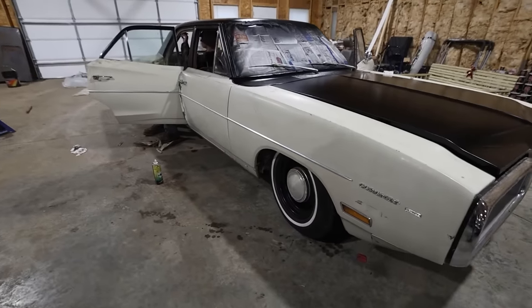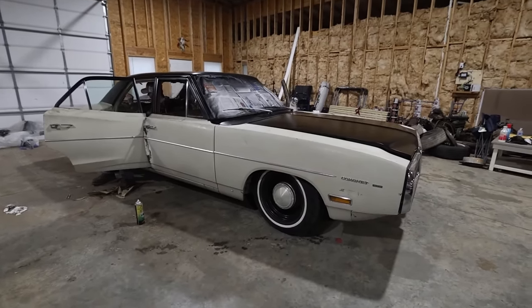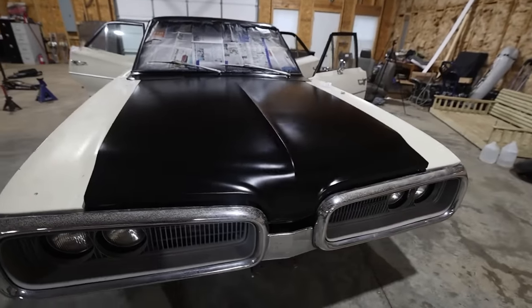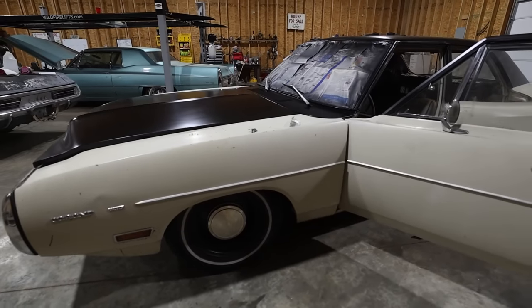We went ahead and popped on these steel wheels, hubcaps, white line tires. Wow, does it look good. That really made the car, in my opinion. It just completely changed the look altogether, having a nice set of wheels and tires.